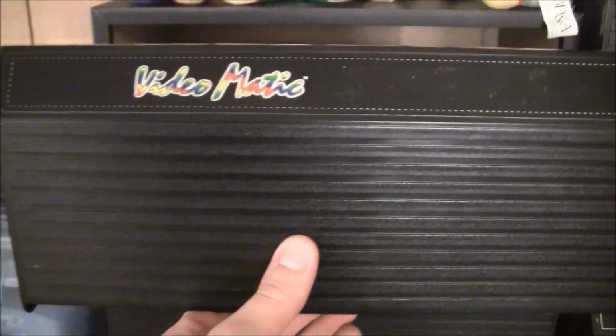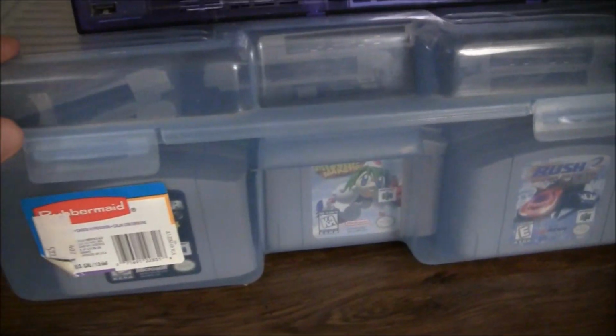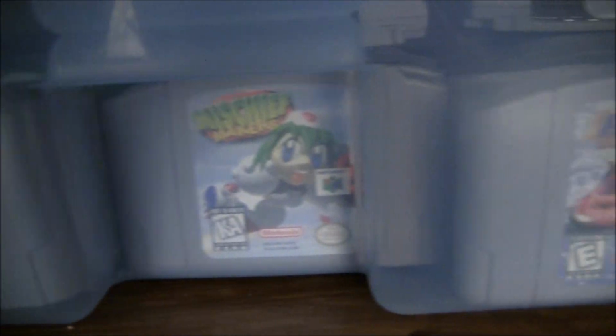I'm actually coming in on a complete N64 collection, at least loose cartridges. These are a couple of the knockoff brand drawers here, but they serve the same purpose. They're just a little bit cheaper. So all those are full, and actually this whole container here is full with the rest of my N64 games. It's kind of cool that you can see through and see some of the titles that are in there.